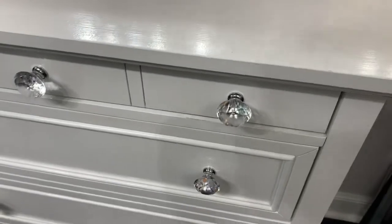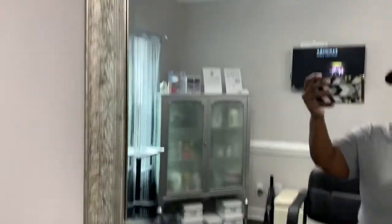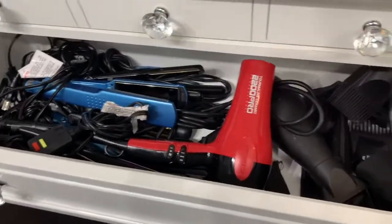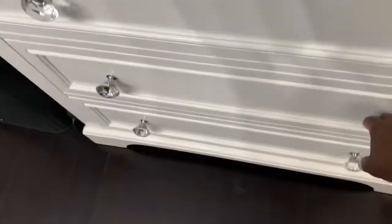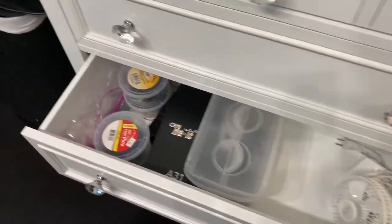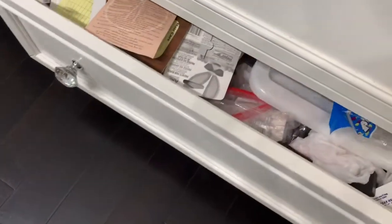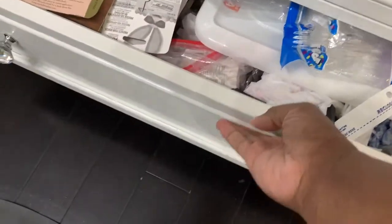I'm going to be showing you what's actually inside my dresser. This dresser was creamish and it was not cute, so I asked him to repaint it, and he repainted it white, and I was so happy that he did that. In my first drawer, I just house my remote control, and the next one I keep all my hot tools, like my flat irons and my blow dryer. In the third drawer I have my rubber bands, my pins, my clippers, stuff like that. And then at the bottom is a hot mess, so don't y'all judge me. This is my junk drawer.